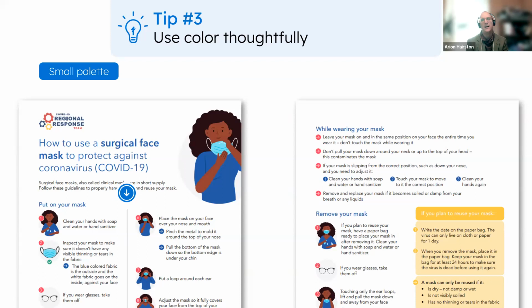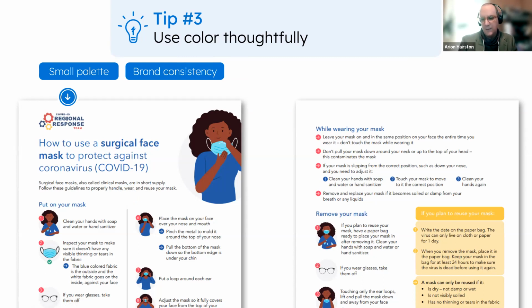On this, you can see the red and the blue and the light yellow that are established by the brand. So many times you can just use those brand colors and apply them through a material. And that can help reinforce, in a subtle way, the brand recognition. People might start to see a set of materials that your organization is putting out and get to know them and trust them. And color is one of the signals that can suggest that.